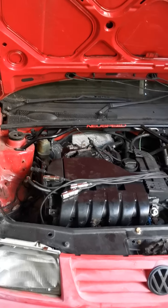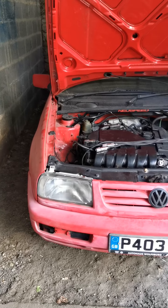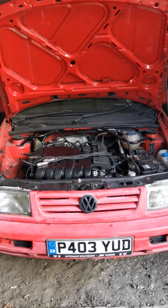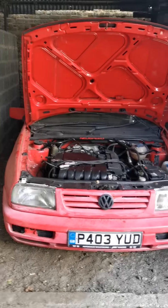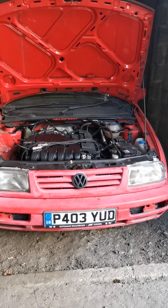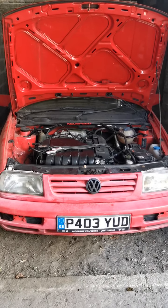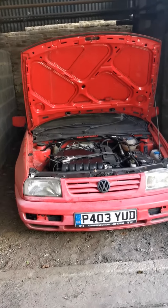Now my plan with the engine, which I'm a little bit set on actually, and we'll see how that goes from feedback from you guys, is to take this VR6 out and the gearbox and put in an R36 VR6 engine from a Passat, with a manual gearbox as well. I don't really do automatic. That's the only thing really that I'm set on. Like I say, we'll see what your guys' input is.